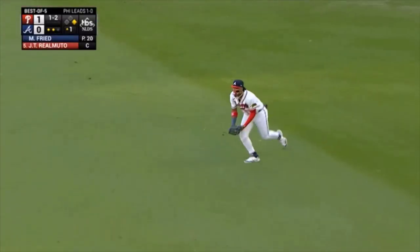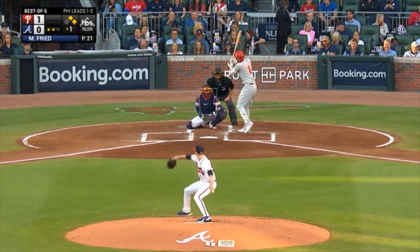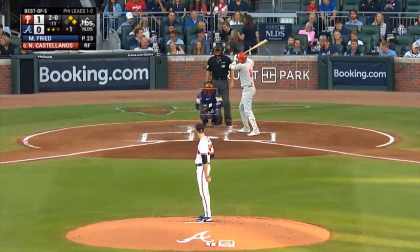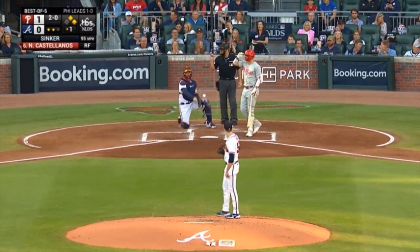Bohm will stop at second. Good piece of hitting early here for the Phillies at the plate. Well, and you're noticing where they have both had hits on them. All 3 of the hits have been on the fastball. Fried, they first matched up in the NLCS, and the Phillies won in 4, as Castellanos with a mighty swing.